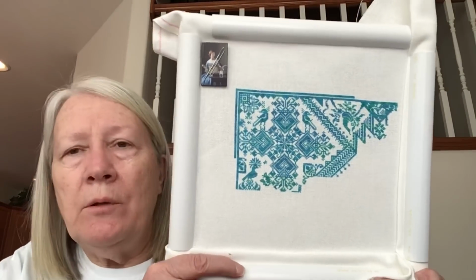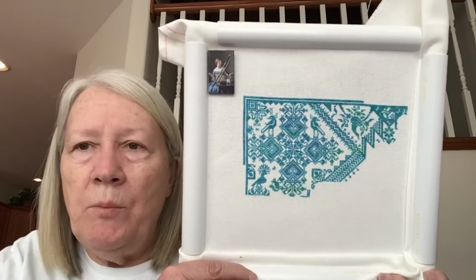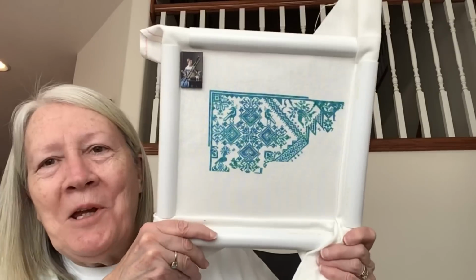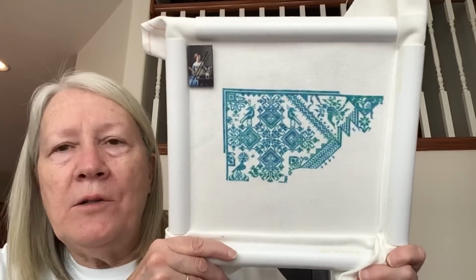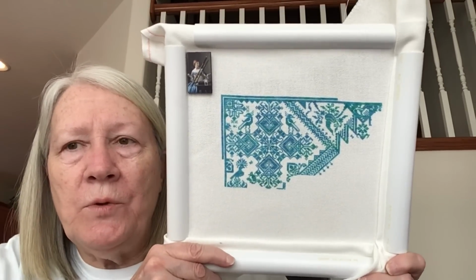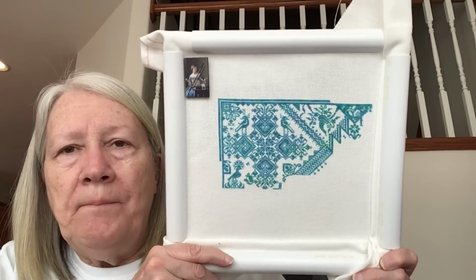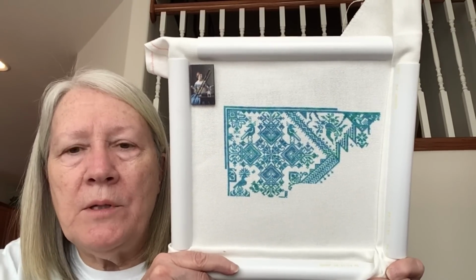This month, one of the ones chosen was Pandemic. I'm sorry I don't have a picture of it finished. Actually, I'm doing pretty good to have all this stuff here to show you as it is. This is by Long Dog Sampler. Those of you who don't know, this was a free pattern that she allowed people to have for a limited time during the main part of the pandemic.